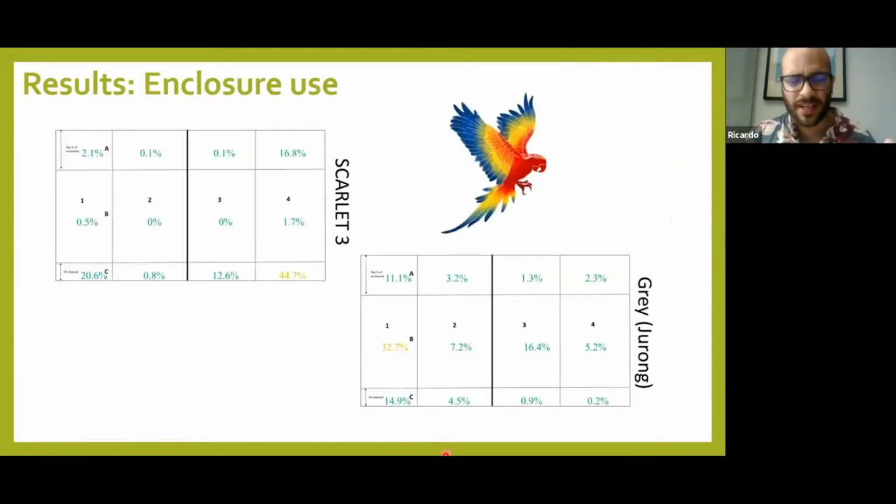Enclosure use, these are just some examples from some of the individuals. What stands out is that they don't use all of the enclosure. They spend a lot of time in one or two sections of the enclosure and ignore the others. Some of them spend too much time on the ground. Some of them don't use the top of the enclosure too much. And therefore the enclosure is not being fully utilized. There's a lot of potential there that is not being used.